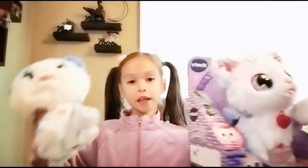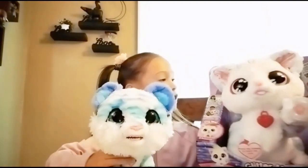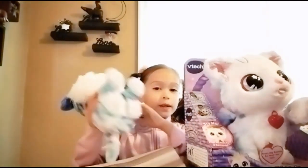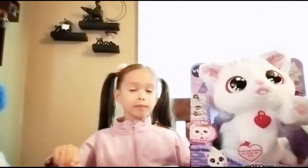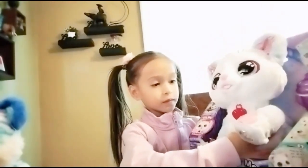But then we're going to open this, so my other cat that it had a friend. It did not come with us though. But we're only opening it so she had a friend. We're going to record it, okay? So I can say lots of words like here.